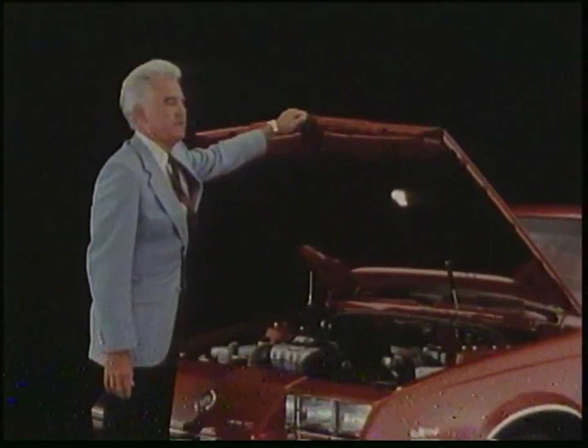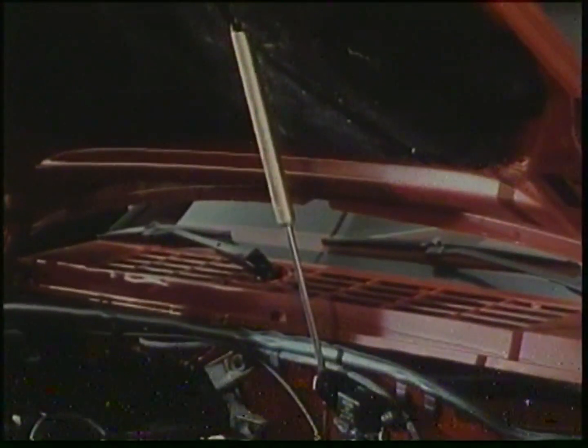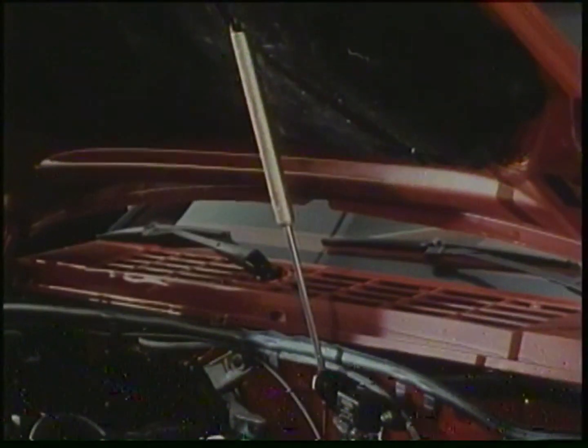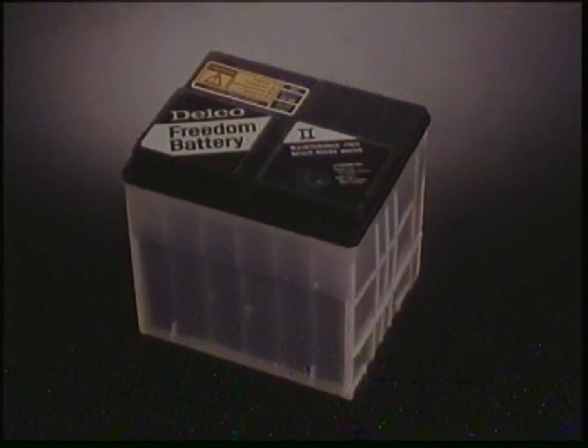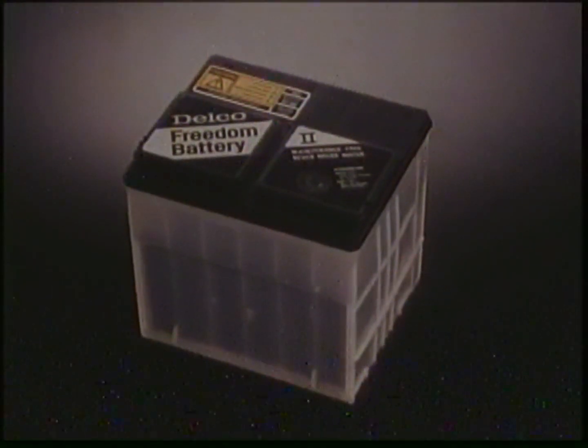See how easy the hood moves up and down? That's because of this gas strut, which is another standard feature in Skyhawks in place of the usual metal prop rod. Now, this black and silver Delco Freedom 2 Plus battery looks neat, and it's maintenance-free. It's something you just don't have to worry about.